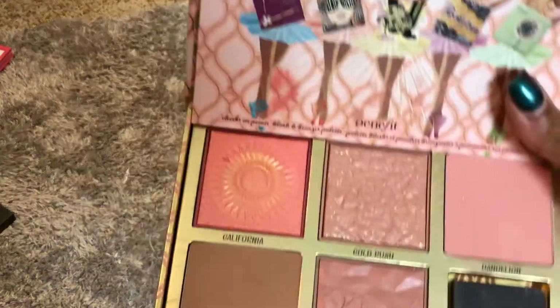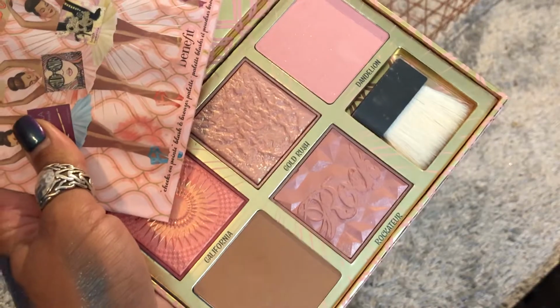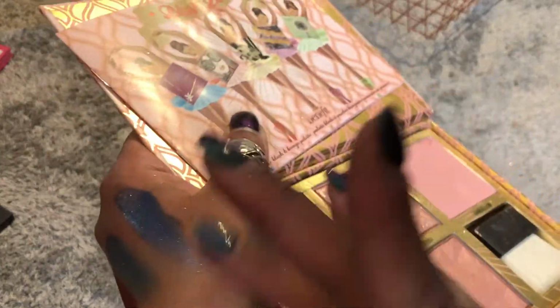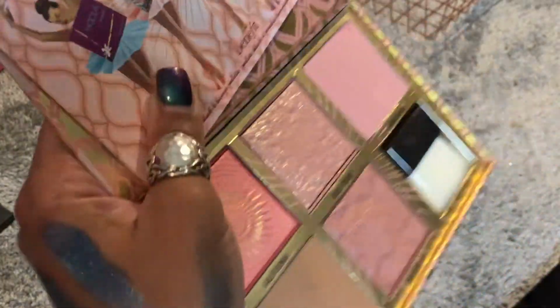I pulled in the blush bar from Benefit. The Cheekathon or whatever is on sale on Mercari. One of my favorite blushes ever is Rockateur. Rockateur is one of my favorite blushes. And I'm not a big fan of Gold Rush. Or Cookie. I mean, it's okay, it's not really that great, but I love this palette. So we're pulling that in for these next 2 weeks.